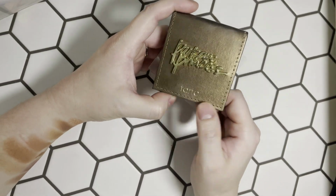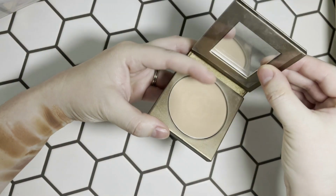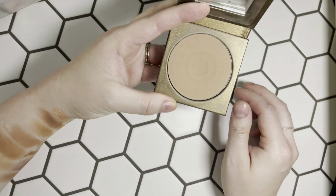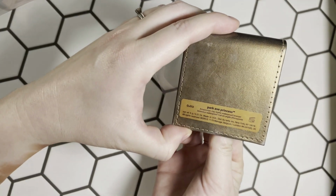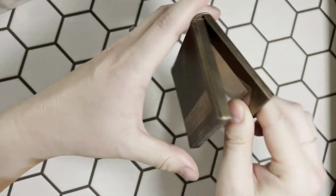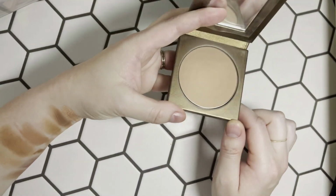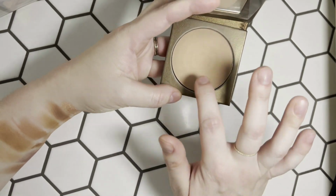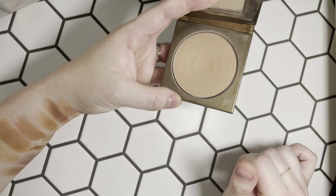Next one is actually one of my favorites. This is the Tarte Park Avenue Princess. And this is the matte version. I think they have a shiny version as well. But this is their Amazonian Clay Matte Waterproof Bronzer. I feel like this is one of the most perfect shades for me to do that kind of bronzer. As you can tell, I am nearing some sort of pan in there, as you can see the outlines of everything.